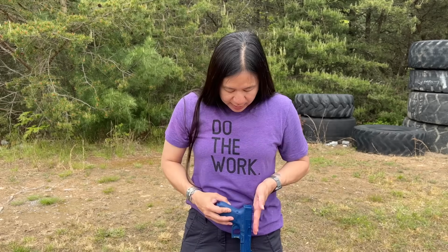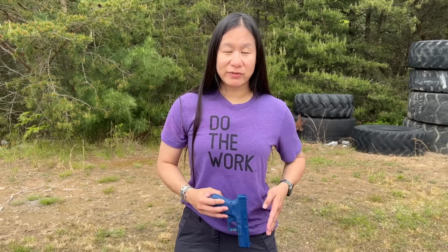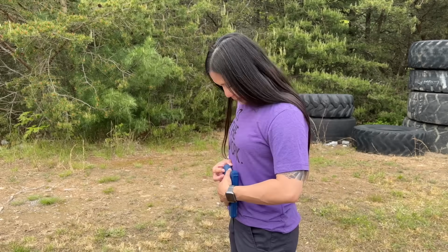So instead of just looking at how high the gun is compared to how much space I have to put it across, we need to think about whether the gun is able, vertically, to be where it needs to be. And is the gun going to come out so far from my body that it's going to cause a lot of extra protrusion, maybe some printing, maybe some discomfort?